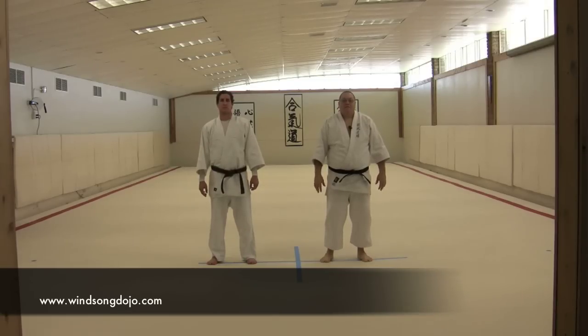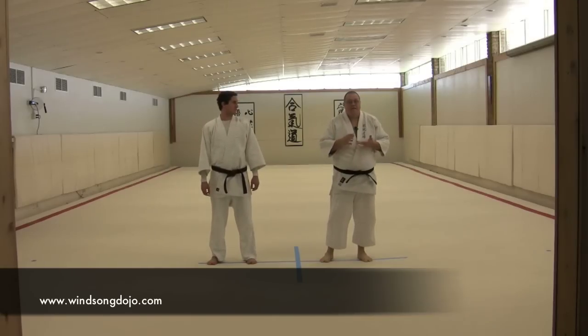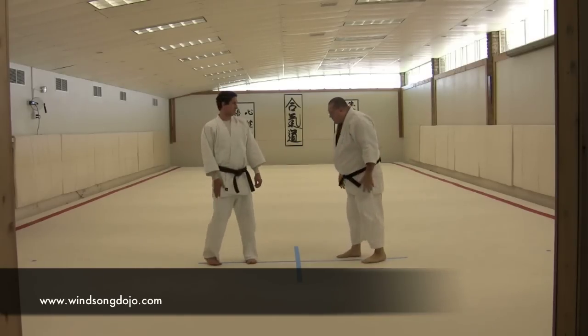The last 4 releases are specialized in form in that you can do them independently, but they're built along the idea of reactions. And so if we look at the 5th release, we begin in the same form as we started with the 1st release.